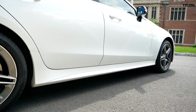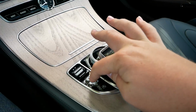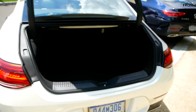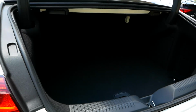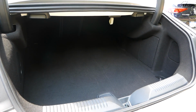However, using the air suspension on the CLS Coupe, you can raise the suspension back up 15 millimeters if you want a more comfortable ride at speeds up to 50 miles per hour. Utility. The biggest problem for me with four-door coupes is that the sloping roofline takes away headroom in the rear seats. The trunk, which has an automatic liftgate, is plenty spacious for several suitcases or presumably in a Mercedes-Benz a couple sets of golf clubs.